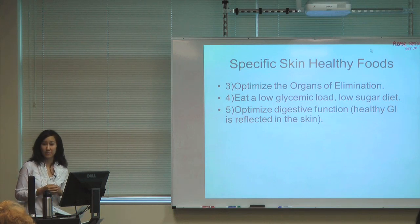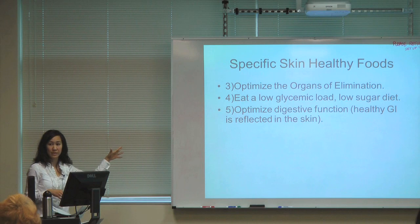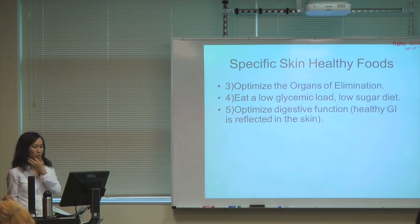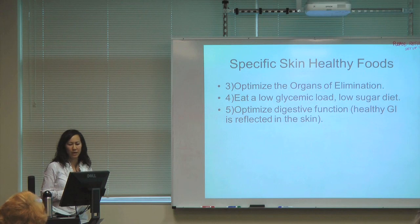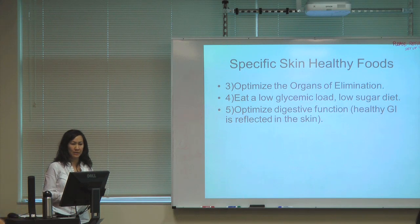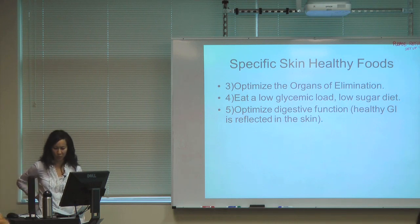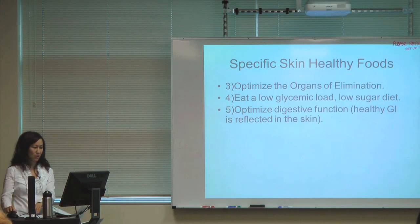Okay, so number 3, what else can you do? Optimize the organs of elimination, which we mentioned earlier, how that whole system works. If you can improve the other organs of elimination, your skin is going to have way less work to do in terms of eliminating toxins from the body. Number 4, eat a low glycemic load, low sugar diet because refined carbs can be inflammatory. Eating a lot of white flour products can be inflammatory to the body. And finally, there's a saying in natural medicine: when in doubt, treat the gut. A lot of times we see skin health be reflective of GI health. So optimize the digestion through things that we'll talk about in a moment.